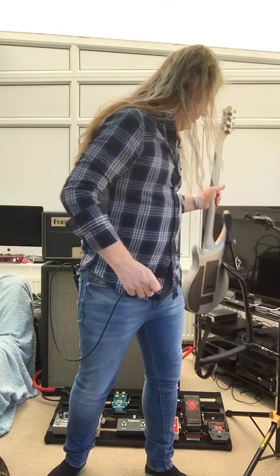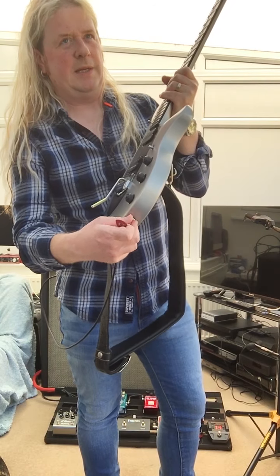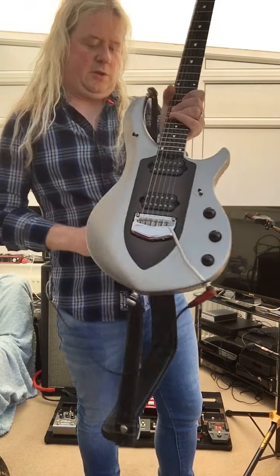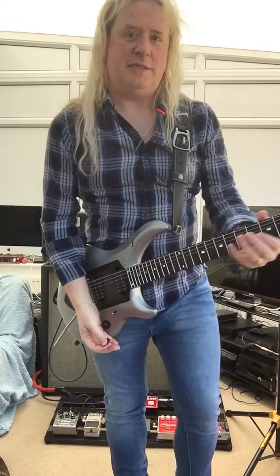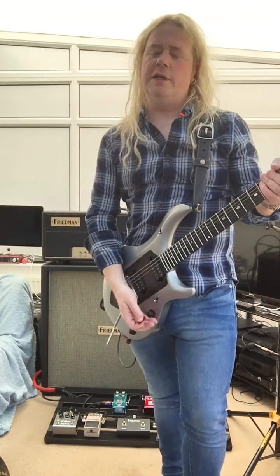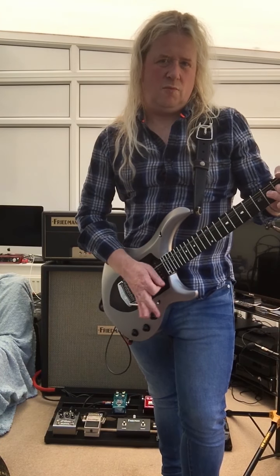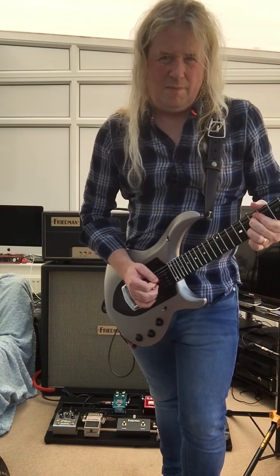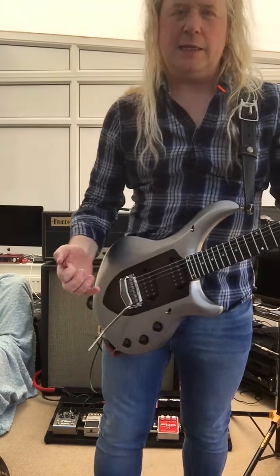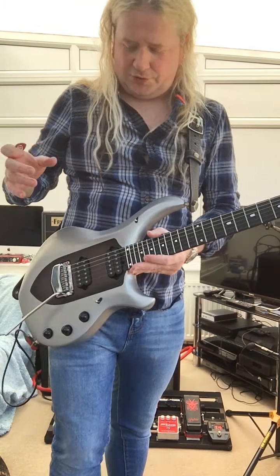is this, which is the Music Man John Petrucci Majesty, and this has got some serious output. It's exceptionally high output, great for leads. Killer sounding guitar. The real beauty of this as well is its clean sounds.